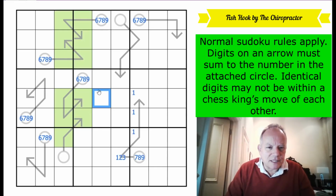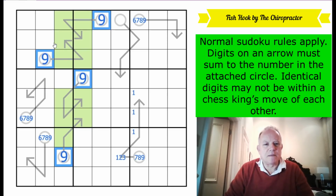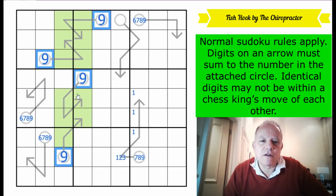But all of these green cells are representing the total of these 4 arrows, and the maximum they can be, that's lovely, is 36, because they can be 4 9s. Therefore they must be, if the maximum of those is the same as the minimum of the greens, that has to go inside. That's really nice. You can see that all those 9s are in different columns.